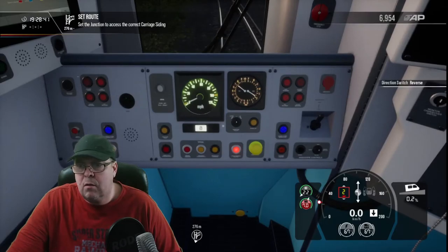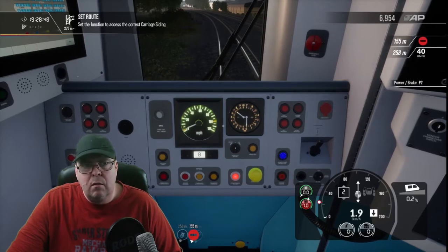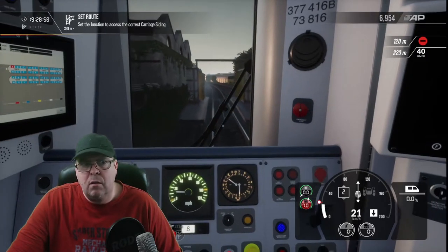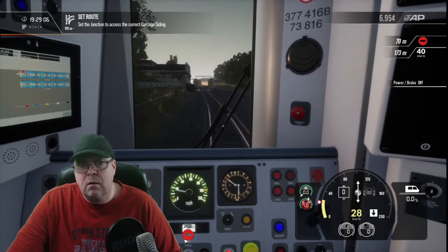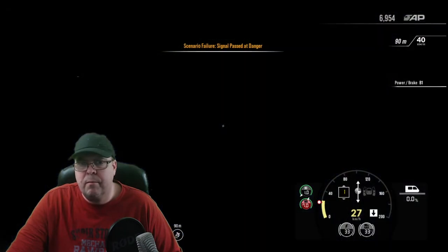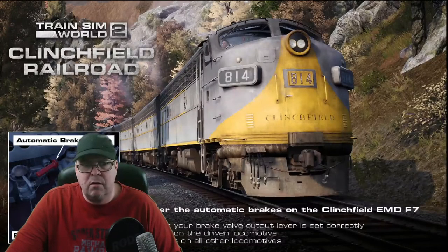Reverse now? Yep, there we are. So we did something wrong there. Didn't know we were supposed to stop there. Didn't see that. We've got a red light here, 3 meters. Yep. I didn't want it to load the last checkpoint. Where was that? I hope that was the Eastbourne.